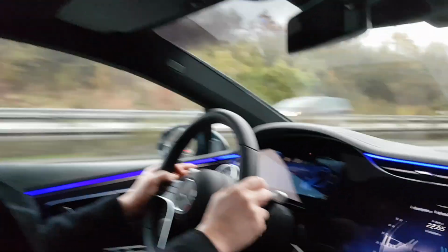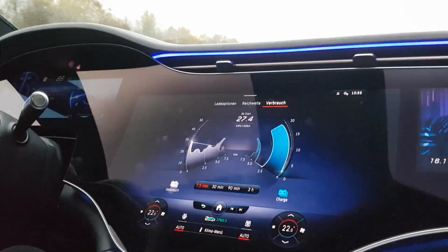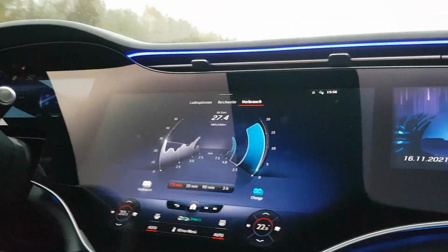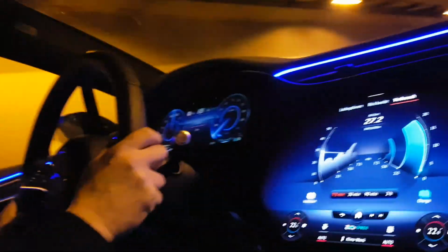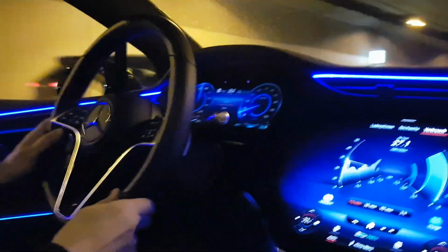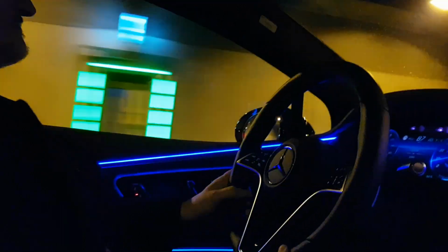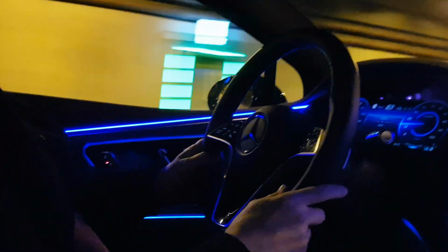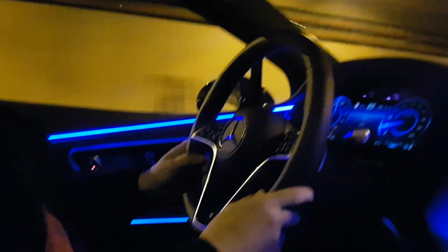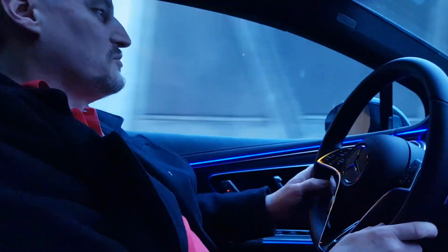It got a bit darker now, I guess because of the tunnel. Energy consumption is dropping. The lane assist, when I go over the lane, it will make a vibration on the steering wheel, and this ambient light here on this side will turn red. So let's do it again. Here we go. Some engineers have been really in a playful mood.